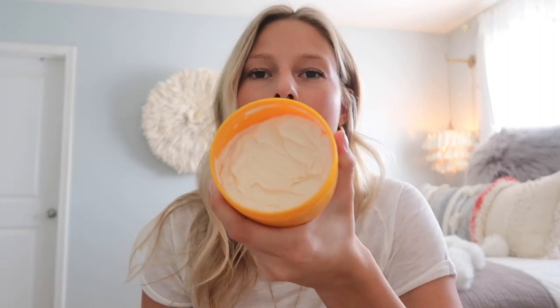And I use it very sparingly because it is an expensive lotion, but I normally use it on my legs and around, I guess, my butt and my upper thighs. And I really do think that it firms up your skin and makes your legs look nicer, honestly. And the smell is literally so nice.